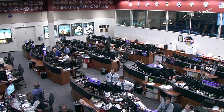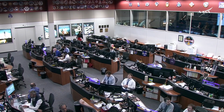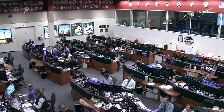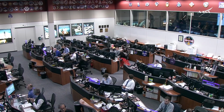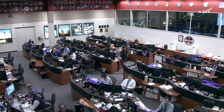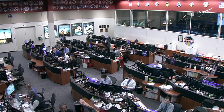Just to look ahead towards Saturday, we will begin our rendezvous and docking coverage on NASA Plus at 4:15 p.m. Central Time, 5:15 p.m. Eastern Time. That will result in a docking by the Progress to the aft port of the Zvezda service module at 5:03 p.m. Central, 6:03 p.m. Eastern Time. We'll be here with you on Saturday afternoon to bring you all of that activity.